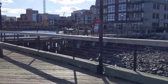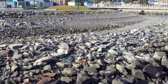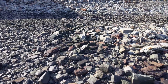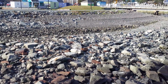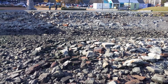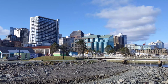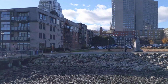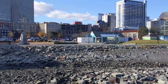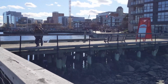Let's look at this, what's going on here. I'm not sure what this is all about, but you can see the rocks here. It looks like they must be thinking about filling this in and developing this into something. Not sure what the plans are. They haven't revealed that to me, but for sure they're going to do something. That's why they built this out here. They used to walk straight down through there, so it looks like something's going to happen here, but not sure what it is.